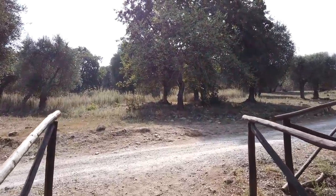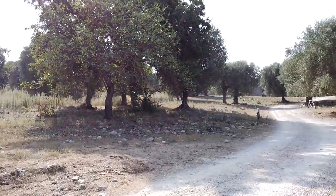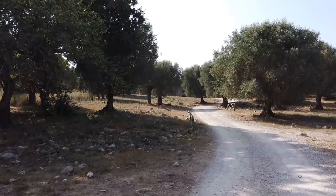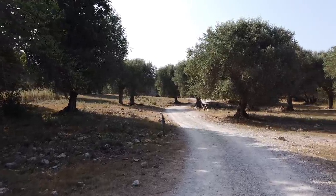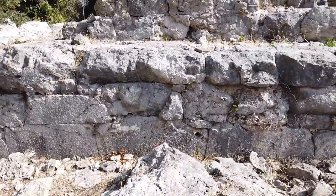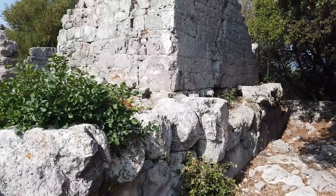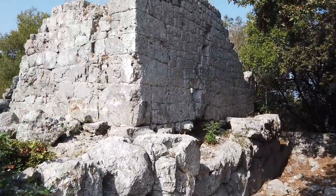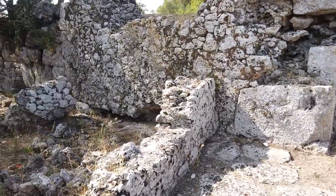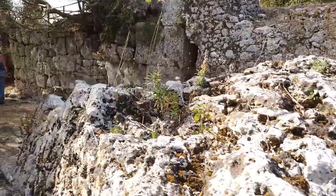It is curious to note that although we are inside an archaeological area, it is also an area where olive trees are still cultivated. On the top of the hill are two polygonal platforms, both with crumbling buildings on them. This is another platform, again composed of many different building styles.